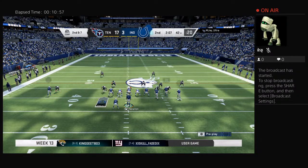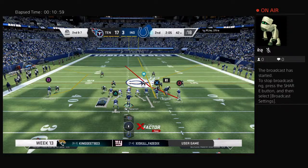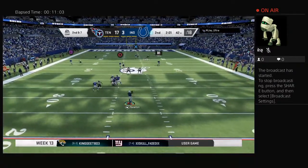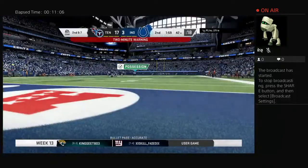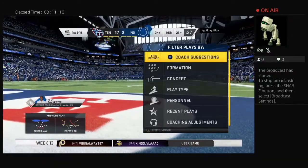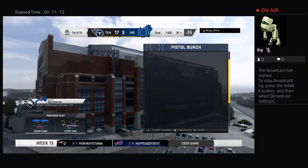Let's bring it. 8. On 2nd and 7, Newton. Second quarter action with 1:59 remaining. We play to win. Let's go.